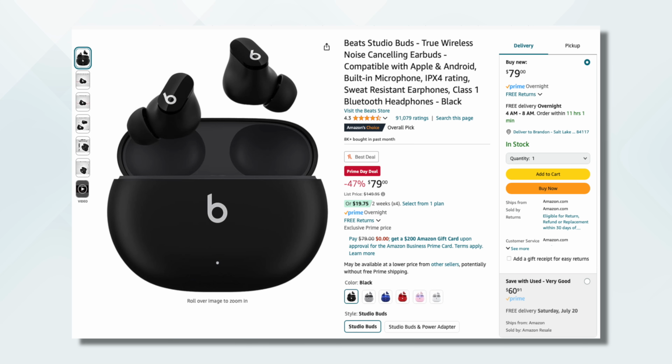Now the other version is actually what I would get instead. Truthfully, when I first got these, I didn't like them, but the longer I use them, the more I enjoy them, and that's the Beats Studio Buds. Right now, they're like almost half off. They're only $80, I wanna say, $79.99.